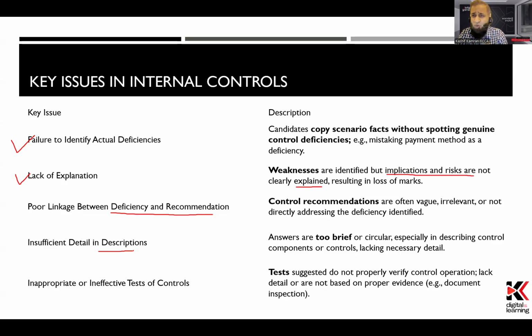Yes, a recommendation could be 1 sentence, max 2 sentences, because a recommendation is just giving a blunt statement, but it should not be 3 words, like "management should authorize." No, you should give a proper statement even in the recommendations.